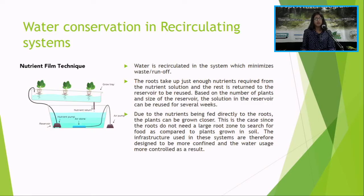So now we look at water conservation in recirculating systems. As I mentioned previously, the water is recirculated in the system, which minimizes waste or runoff. The roots take up just enough nutrients required from the nutrient solution, and the rest is returned to the reservoir to be reused. Based on the number of plants and the size of the reservoir, the solution in the reservoir can be reused for several weeks.